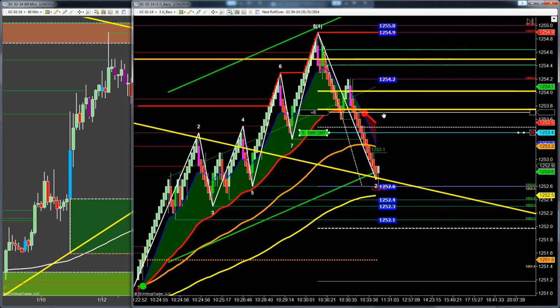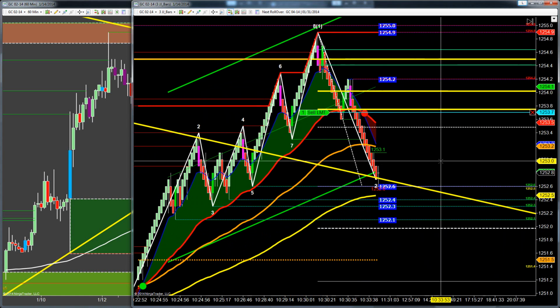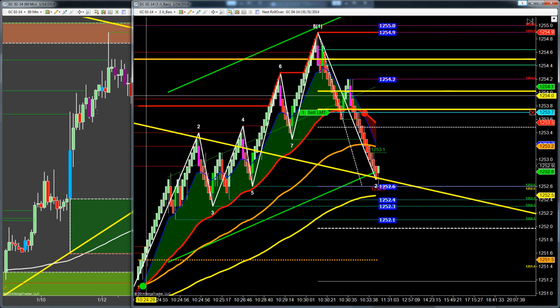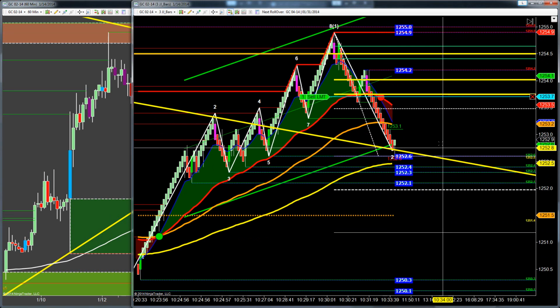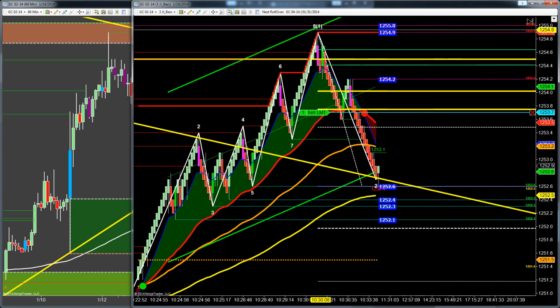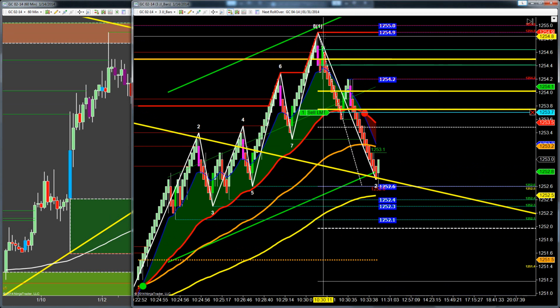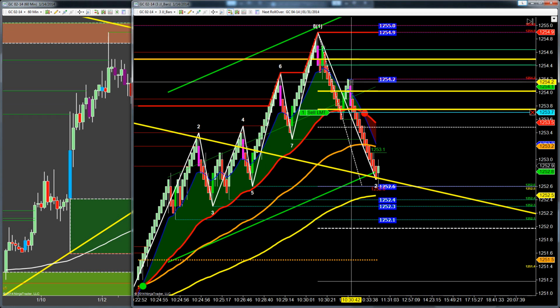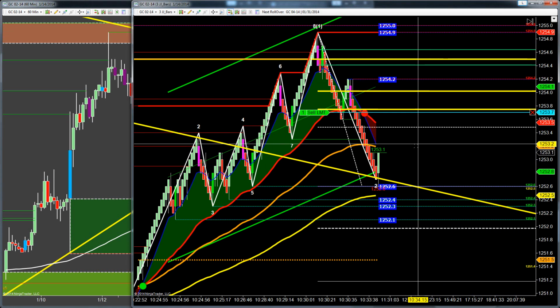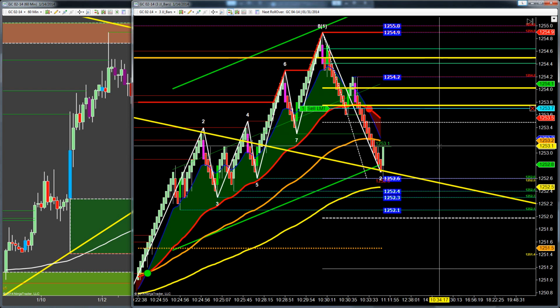Actually, I'm going to be using the overall high. Let's go to 1253.7, just because this high up here, 1254.9, is directly inside of this supply zone. I want to be using that high of day, in this case the high of day along with the supply zone. There's a lot of factors for me to be looking at the overall high instead of the intermediate high. Both will work. The 1254.2 high is going to be a little bit more aggressive. So we'll see if we can get our fill at 1253.7.